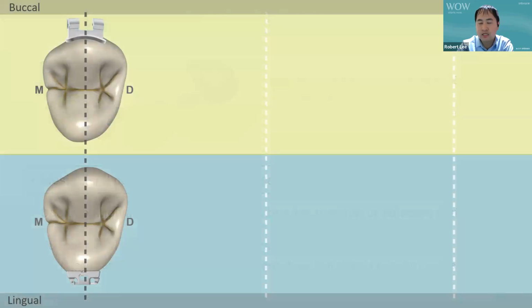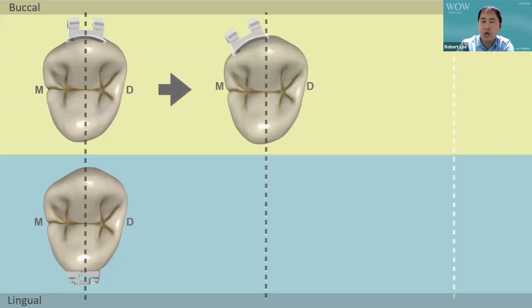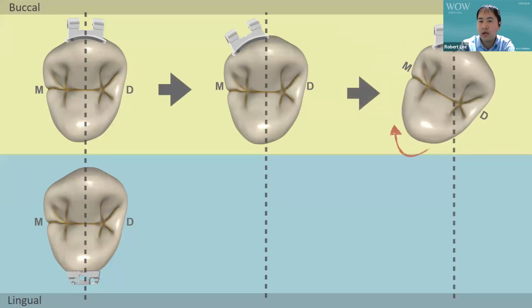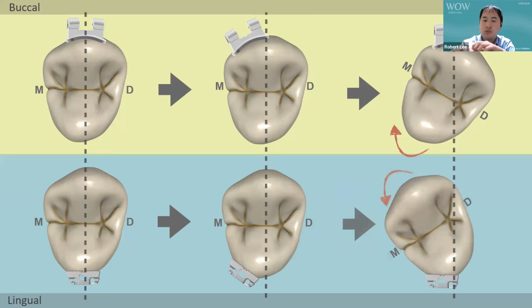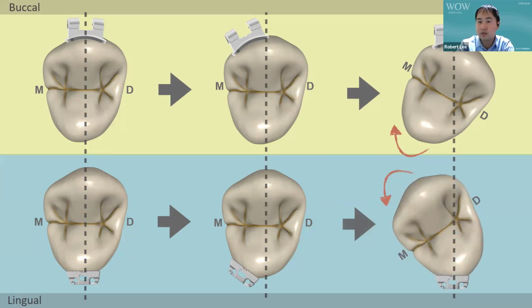The one difference that I like to make sure that people are aware of with lingual bracket positioning is that it's opposite of buccal in terms of rotations. On the buccal, if you move a bracket more mesially, we know that's going to cause a mesial out rotation. While on the lingual, it does the opposite. If you move a bracket more mesially on the lingual, then that's actually going to result in a mesial in rotation. So it does the opposite effect when you work on the lingual.